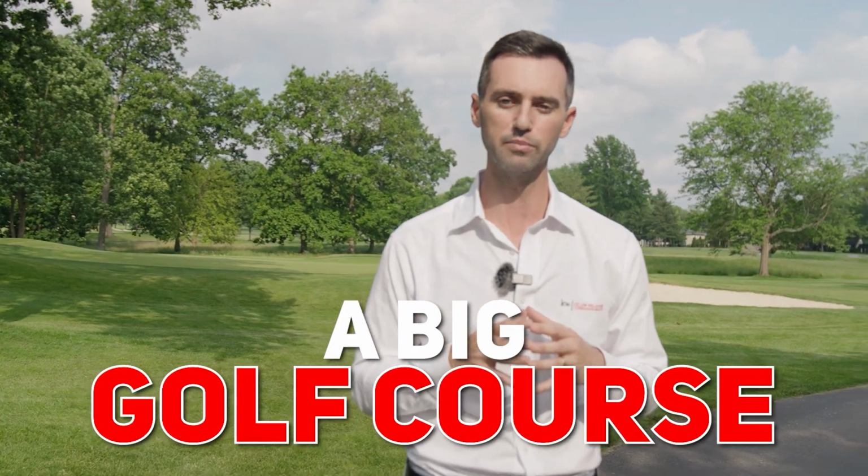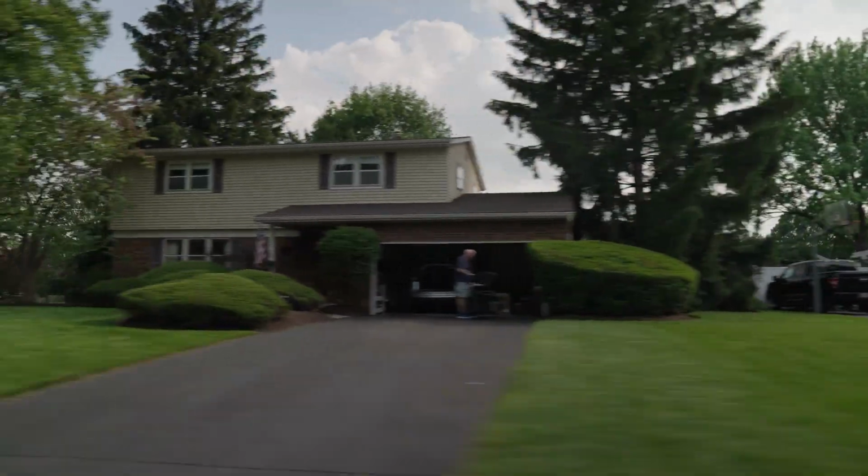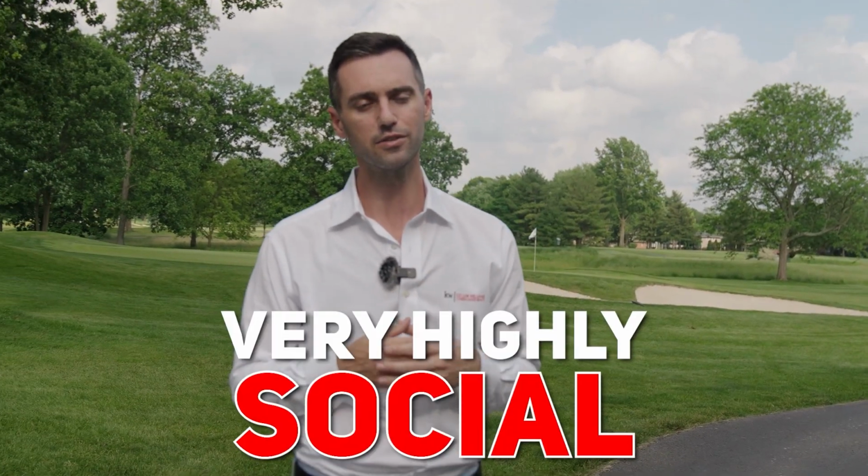It's a big golf course community, and if you have a family, I really encourage you to come check out this neighborhood. It is so family oriented. As we were sitting here talking to you guys, there were kids running behind us, on the golf cart, kids on bikes, and everywhere you go in this neighborhood, there are parents out walking their dogs and people socializing. There's just so much activity that goes on in a neighborhood like this. So it's very highly social.